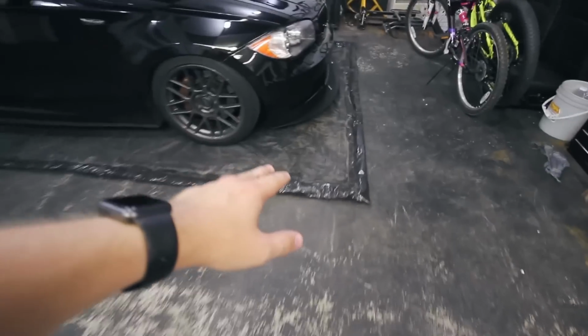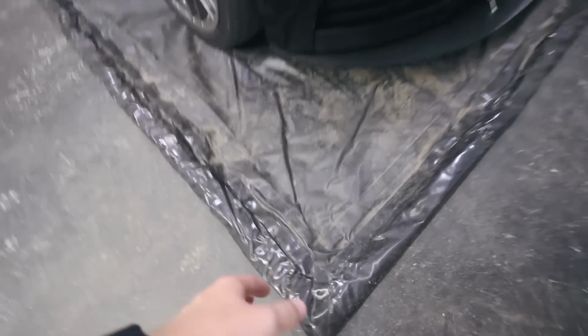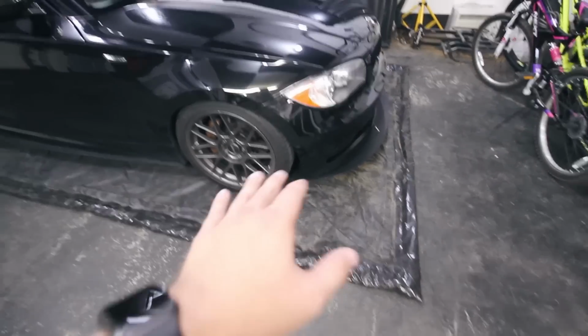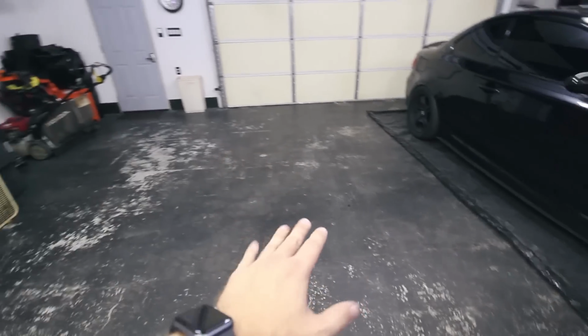And you may be wondering what this is all about. I got these containment mats on Amazon. I can't remember what they cost. They might be a little bit spendy, but they are totally worth it because this garage isn't graded properly. The surface of the floor is a little uneven and there's no drains at all in here.